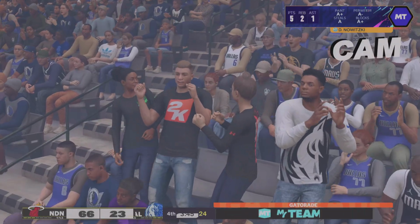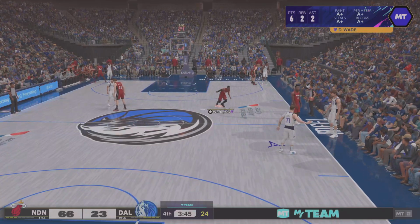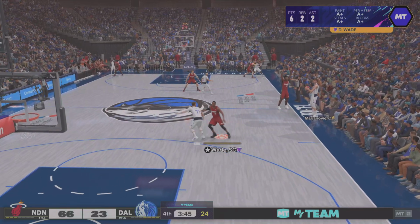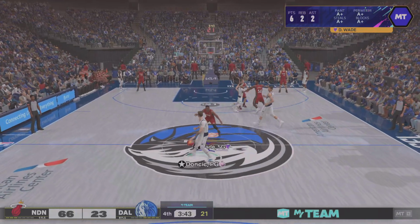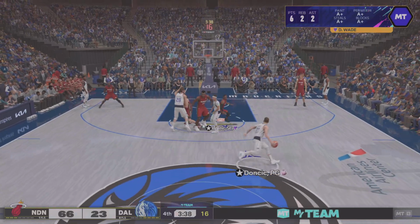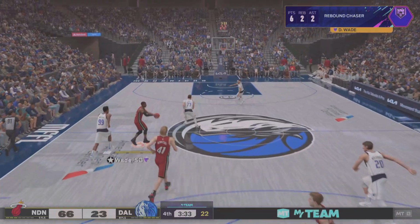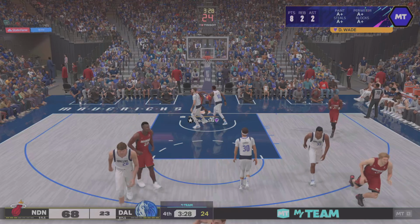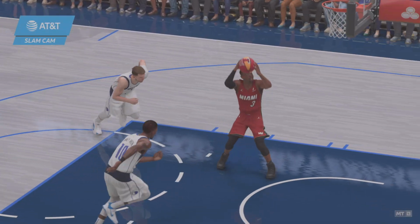A different look for Dallas. Miller's checked in for Powell, and Curry subbed in for Wright. Here's Doncic. First minute and a half of basketball played here in the fourth quarter. And it's Washington's ball here in the fourth quarter. Their defense has been very strong, allowing no baskets. And there's the youth, Wade jumping out of the gym.